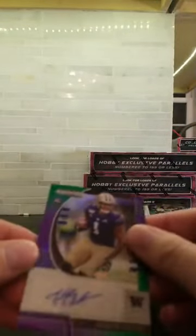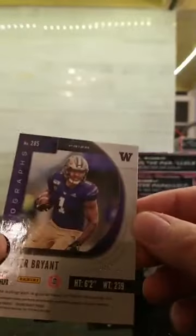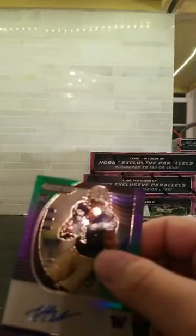Joe Burrow. AJ Dillon. Hunter Bryant going over to Washington, 199. Yeah, Texans ain't got any, because they trade all their picks away. Oh, there's something on that top loader. Get that one out of there.